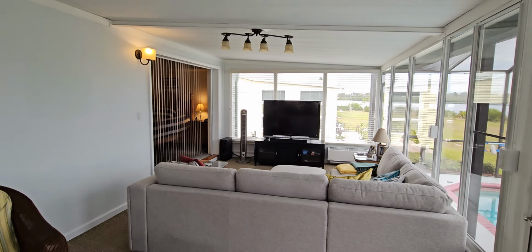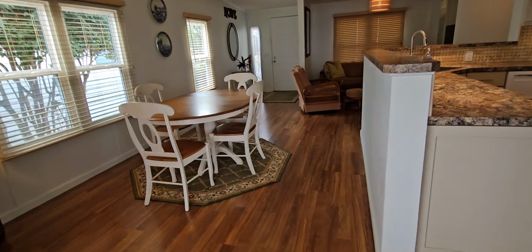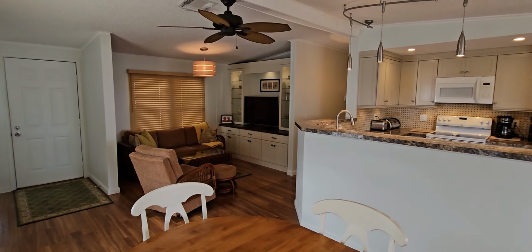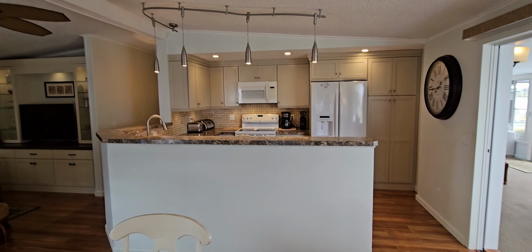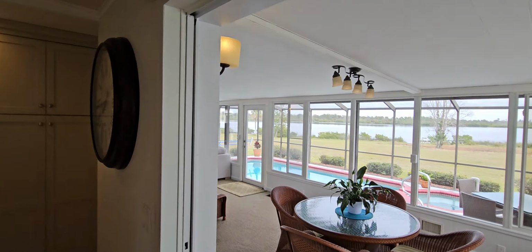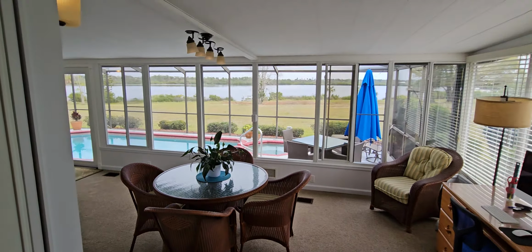That's the master bedroom there. And over here, we have the living area, more living area, I should say. But look at this, just unbelievable. How beautiful is all of this? Completely updated. There isn't another home in Riverside Club that looks like this inside or outside. This has the hideaway sliders, so right in here, so you can close those if you want, but why would you?